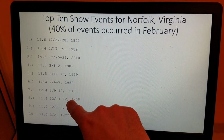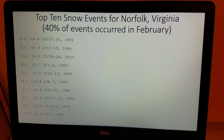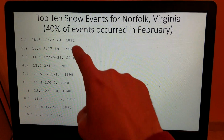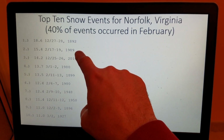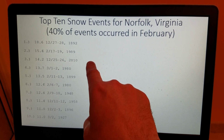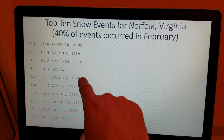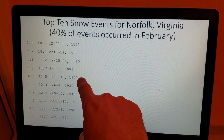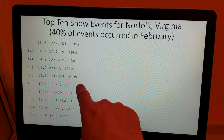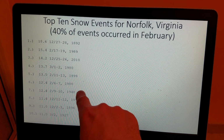Here are the top 10 snowstorms that we've had in the Norfolk area. 40% of these events have occurred in February, and you can see this right here. We had one 15.4-inch storm in February 1989. Then there was another one, 13.5 inches, number 5 on the list, in February of 1899. That goes back quite a ways. Then we had another storm in February, 12.4 inches in 1980. And then there's one more at 12.4 inches in 1948.